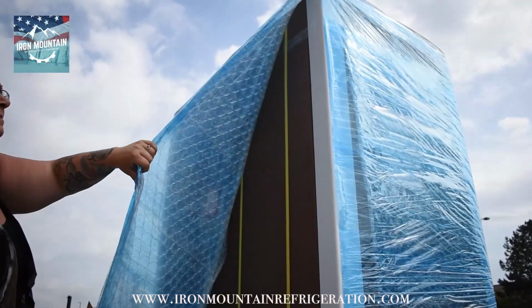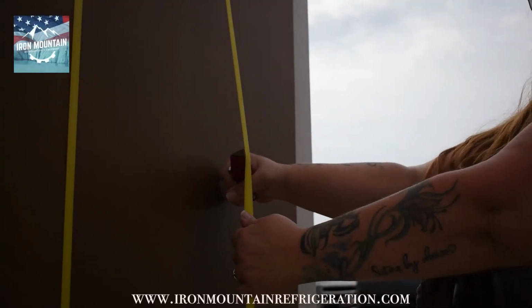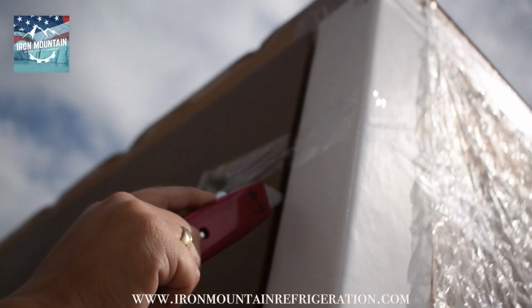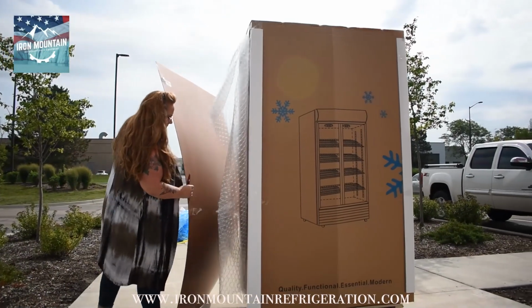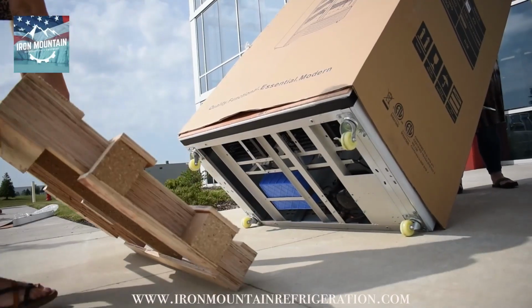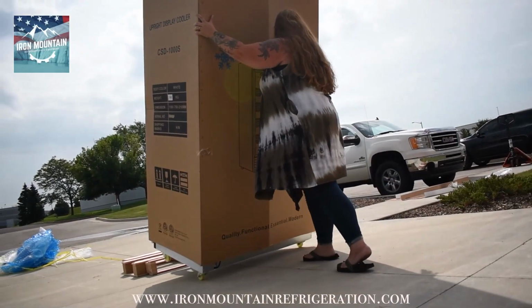All shipments include a delivery appointment so you can be prepared to move your item inside when it arrives. It is your responsibility to inspect the outside packaging for any damage. If damage occurred, this information must be documented on the delivery receipt. By signing the delivery receipt, you are stating the unit arrived with absolutely no damage to the outside packaging.